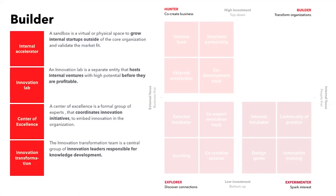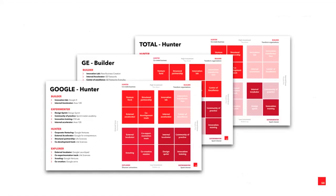Then we have the Center of Excellence, which is a formal group of experts that coordinate innovation activities to embed innovation in the organization. This is often the next step after a community of practice. And then finally, we have an innovation transformation, which is a team, generally in the center of the organization, and they represent some sort of innovation leaders responsible for knowledge development and the transformation of the organization towards innovation.